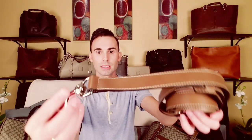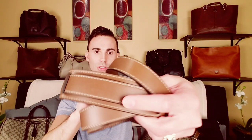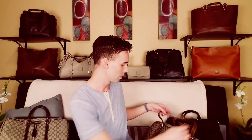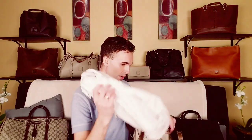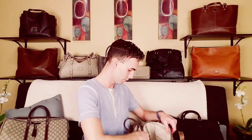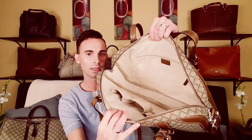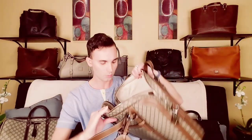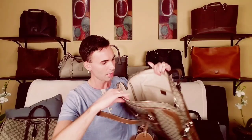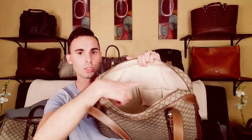This one is an all leather strap and it has the same clasp and everything, but it's all leather and then it has the shoulder part there, the thicker part. I'm not gonna unravel it all, I'm just gonna leave it. And let me take out the stuffing. Again, this one also has the light interior, which I prefer. And it has the same setup as the other one, except there are a few more different pockets. So it has the main zipper pocket in the back. And then the other side, it has two slip pockets.